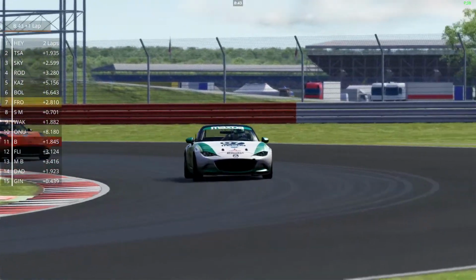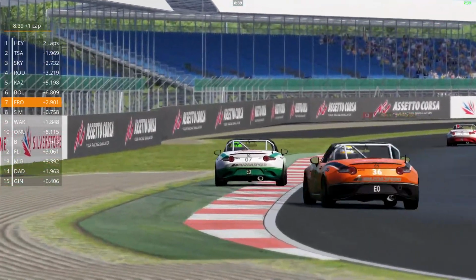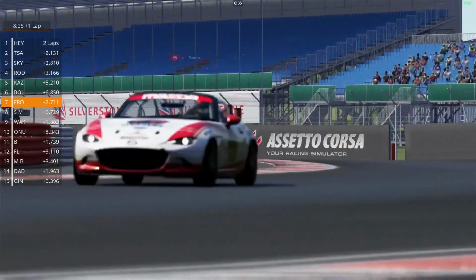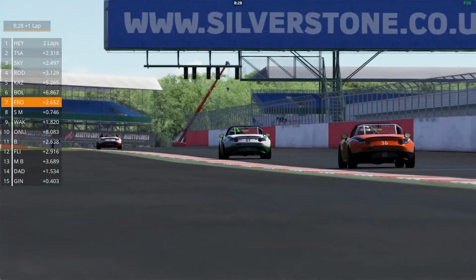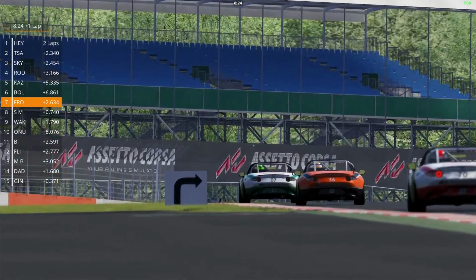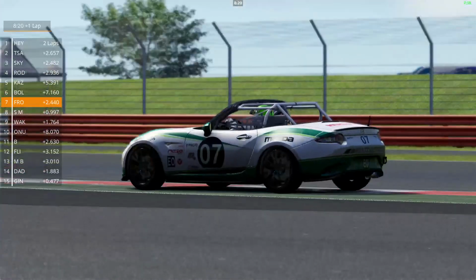Let's look forward a bit. We seem to have a little bit of a battle going on between Frosty and Abby. Coming out of Luffield towards Woodcut and onto the straight. He's following him line astern. He's sniffing at his rear bumper. Can he make an overtake coming down? He's not gaining. He's staying very stable. The pair of them very closely together. Both on the same skill level.